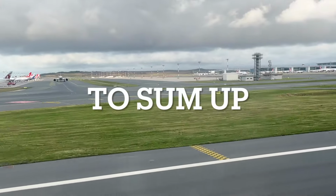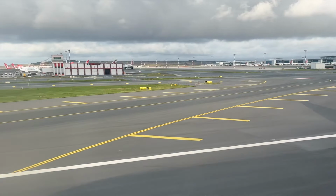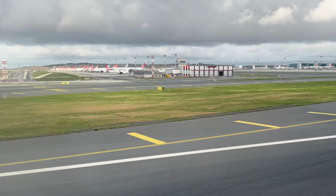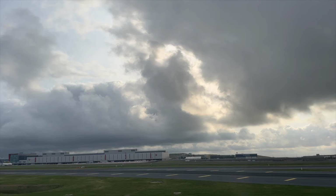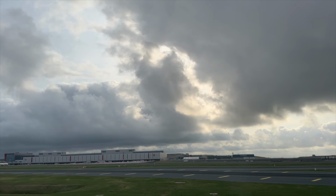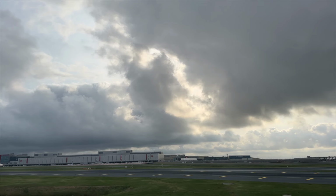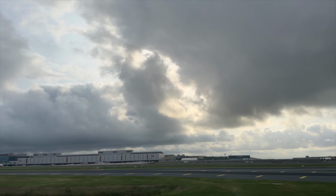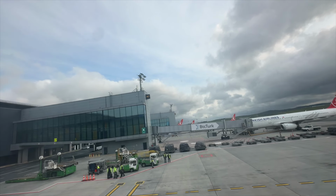Quickly sum up, for 52,000 Avios, I think this is a great value way of flying first class and experiencing a once in a lifetime type of flight. Everything about it was simply unbelievable and I'd highly recommend it to you. So if you're ever on the way back from Asia and you're transiting through the Middle East, take a detour via Istanbul and enjoy this flight experience. Personally, I'd stop over for a couple of nights and explore all that the amazing city of Istanbul has to offer.